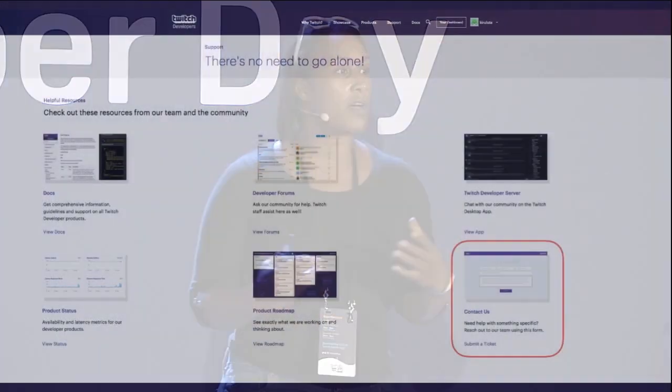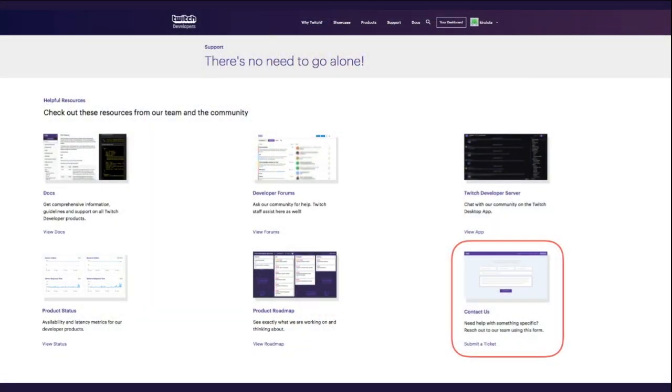And last, please do reach out for help or advice or to give us feedback. We have the Twitch developer forums. We also have the Twitch dev servers. And as of last week, we also have a Contact Us form where you can reach out to us to discuss any issues you might have with your submission. And you can find all of these support channels on dev.twitch.tv/support.